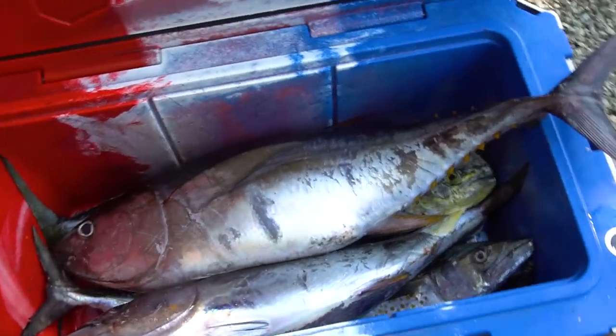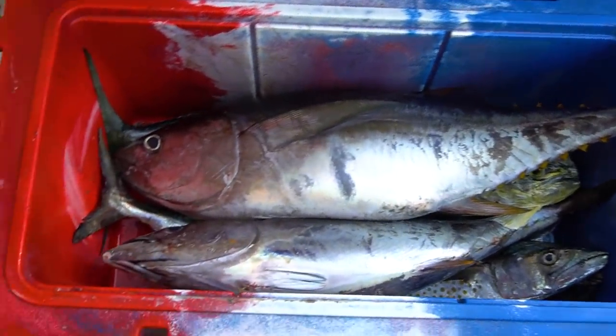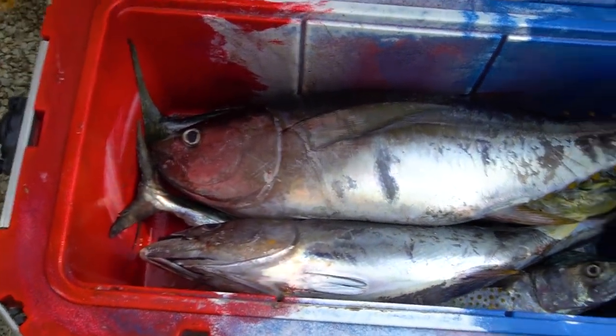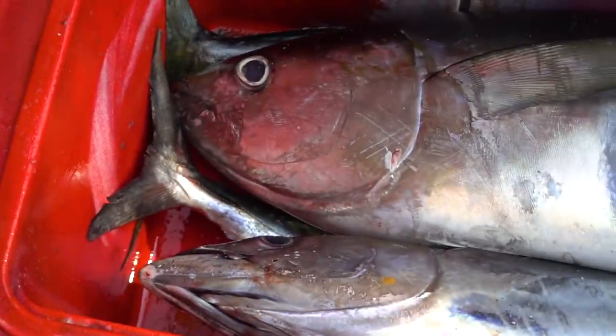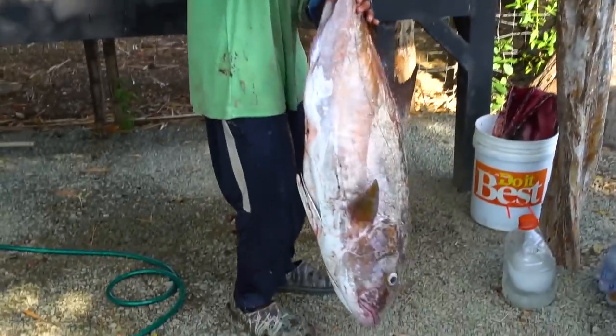So at the end of the day, the pond got spotted, some big old tuna busting the surface. They ran out there right at the end of the day. Oscar got three studs, so we got sashimi for tonight. Man, those are good tuna.